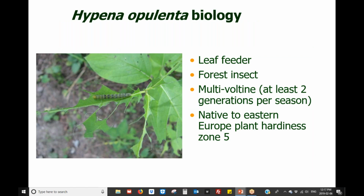Okay, Hypena, as I mentioned, is a leaf feeder. So it feeds on the leaf material, except for usually the mid rib of the leaf. It's a forest insect. It prefers closed canopy conditions. That's what we know from the literature, but that's also what we see when we release.